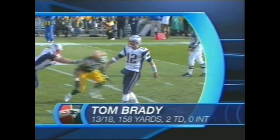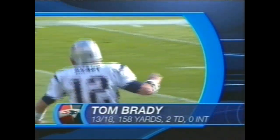Let's first talk about this game, Dan. Well, it's like a heavyweight fighter. The bigger, stronger guy leans on the lighter guy, and eventually it takes a toll. Tom Brady couldn't have started this game any better.